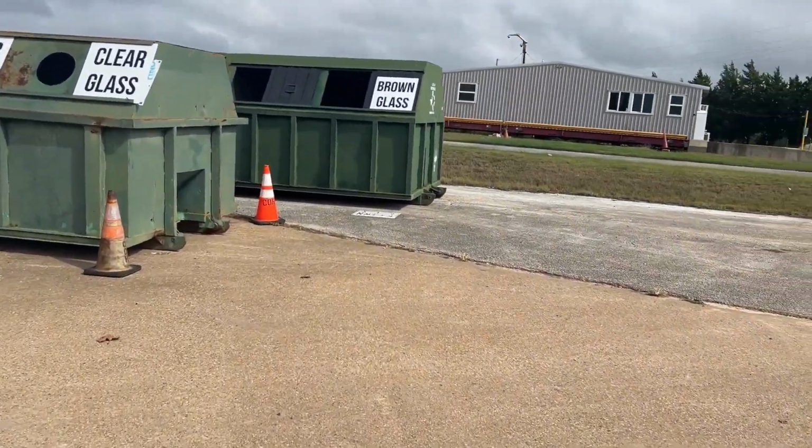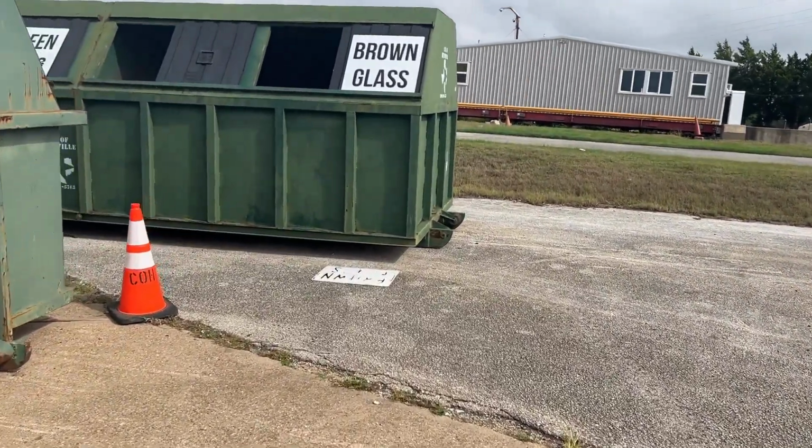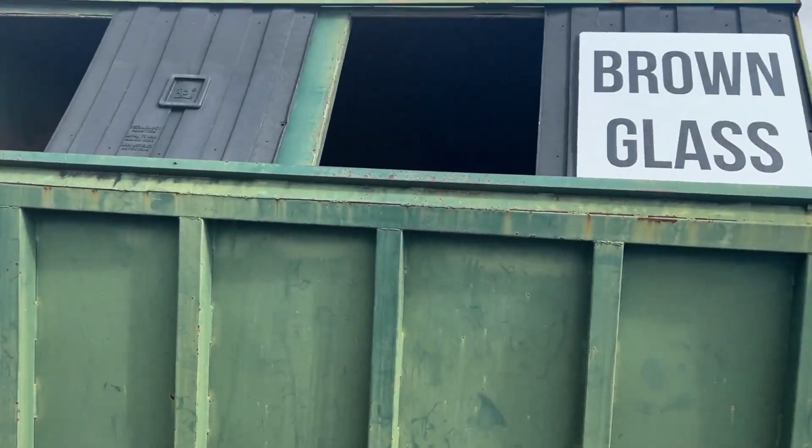So I need to make sure, looks like most of what I have here is brown glass. So I need to make sure I put the brown glass in the container that says brown glass. So I'm just going to dump this in. And I'm going to finish this up and I'll be back.